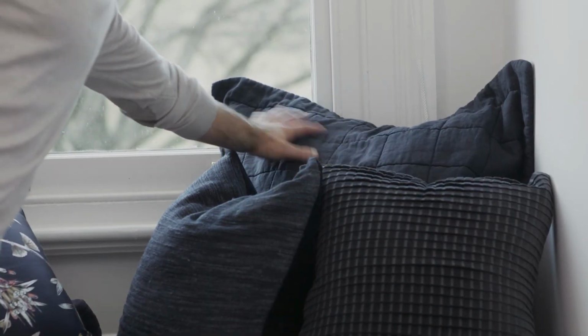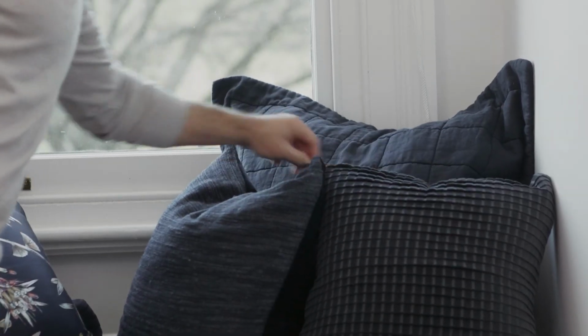A really nice way to create continuity from room to room is to introduce some similar colour palettes like we've used within the bedroom with this midnight blue. It works particularly well in this interior. So even though we used these Abbottson Euro linen pillows on the bed, it's a really nice way to introduce them into this little reading nook within your interior.